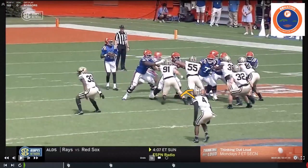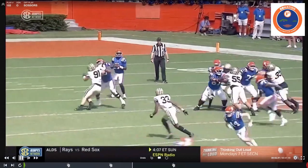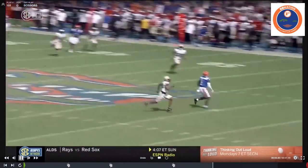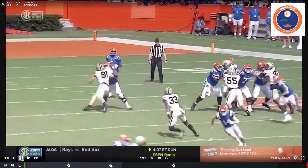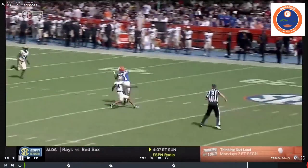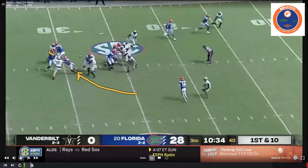Watch, you see the safeties got eyes on two. Whittemore's going to break back out. Safety runs with him. Other safeties involved in the run game. You get Copeland over the top. Again, a nice catchable ball here. Good job by Copeland making the play downfield, making the catch, and then getting a few extra yards after the catch.